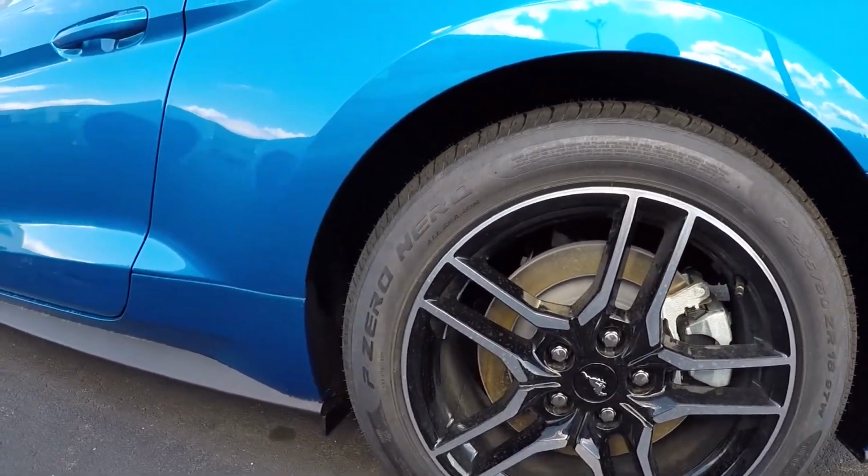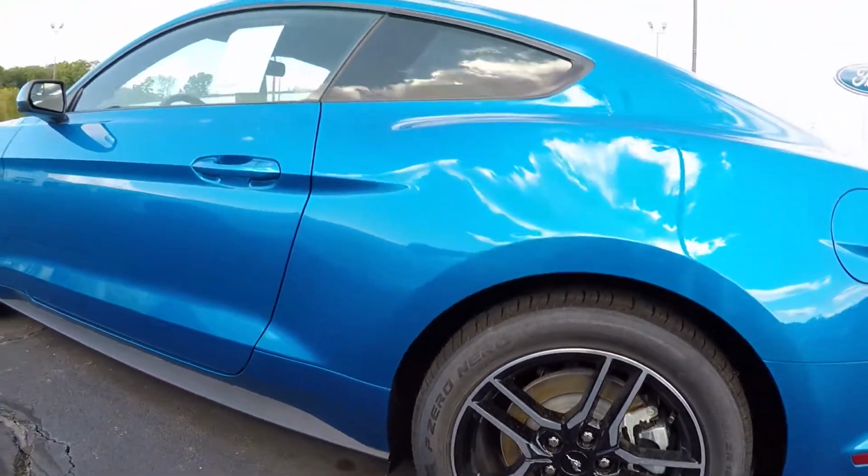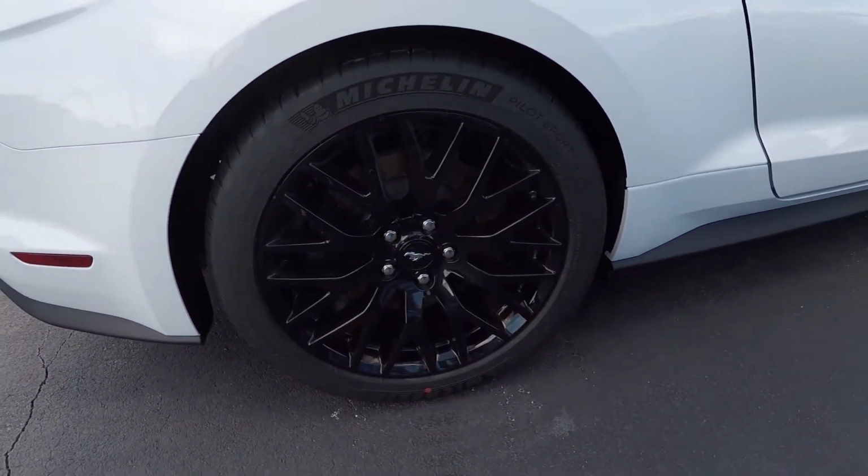And these just come with these Pirelli P0 tires. So it's kind of just more like an all-season tire. Whereas this one is a lot more of a track-focused tire.